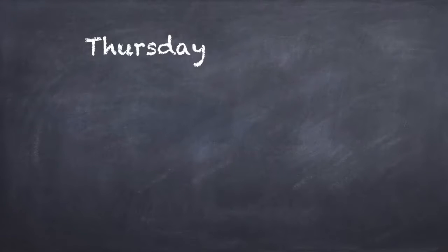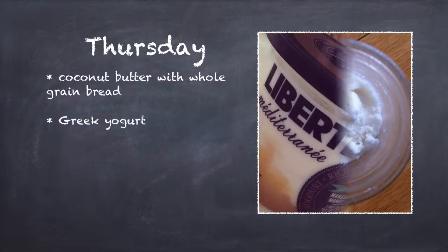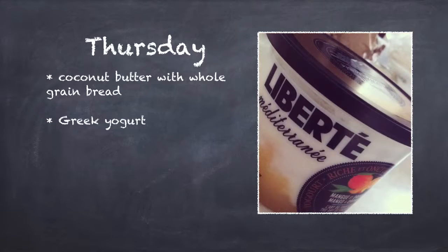For Thursday, package some whole grain bread with coconut butter. You can get it pre-packaged in health food stores or blend shredded coconut in a food processor until it looks like a spread. I'll have the recipe up on my website shortly, likely by tomorrow, but please remind me in the comments below if I forget to link it.